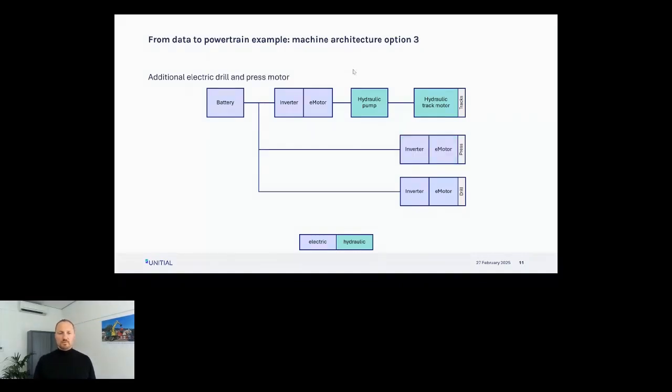And then there's a third option. The third option would be to also do the press functionality and connect that to the battery as well. What you see here is by removing these elements from the hydraulic pump, the requirements on the hydraulic pump may change as well. One could argue there's also a fourth possibility, which is also to replace the track motor and do that part electric as well.